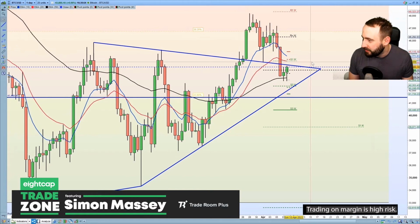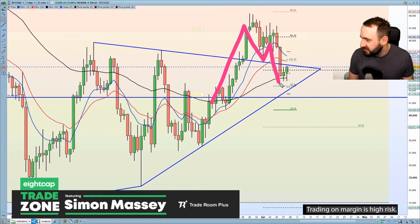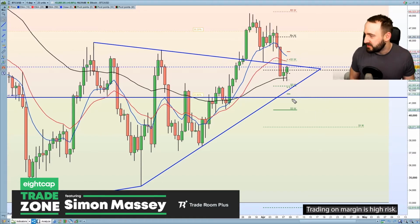Now, we may do that trend line from the opposite side. So if you're bearish on Bitcoin, if you wanted to get short on Bitcoin, then you might see this pattern here where it's going to retest, then it's going to do that. That for me isn't something I'm going to trade. I'm still bullish on Bitcoin at the moment. It's just a case of me looking for an opportunity to get long. I think it's worth just looking at a break of this trend line, particularly if we hold this level again.